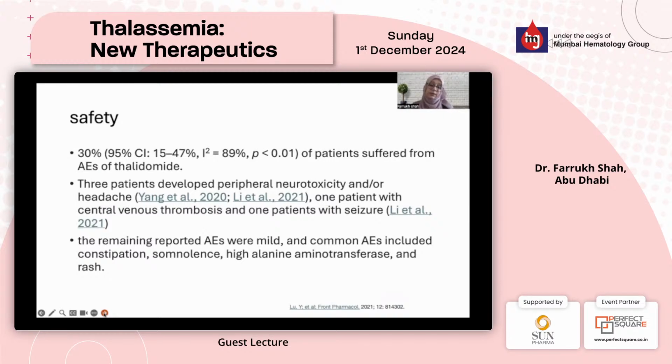Safety: we're obviously always worried about using thalidomide in patients. 30% of patients did get side effects, but the majority of these were mild and common, including sleepiness, constipation, a high ALT, and in some patients, a rash. Only 3 patients developed neurotoxicity and/or a headache, 1 patient had a central venous thrombus, and 1 patient had a seizure.